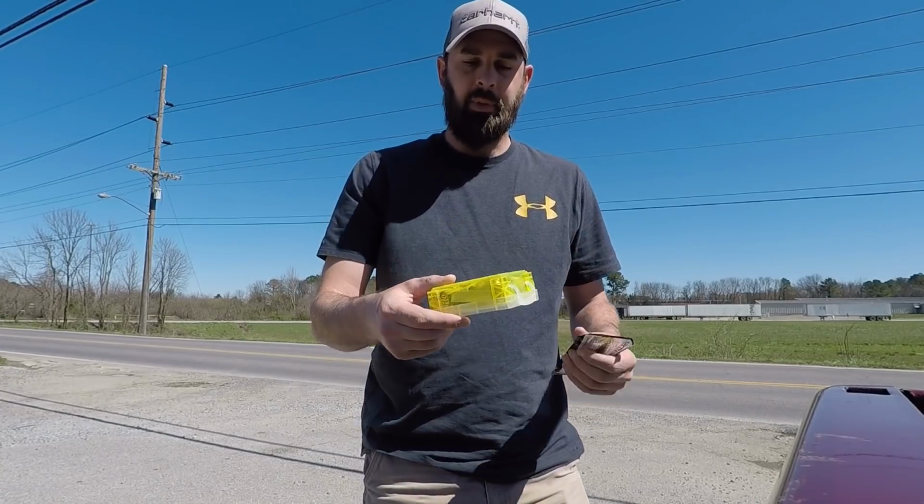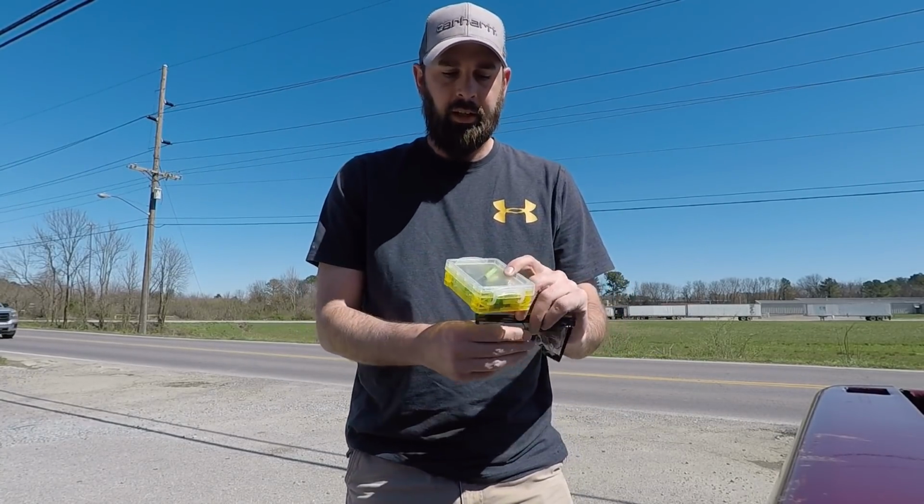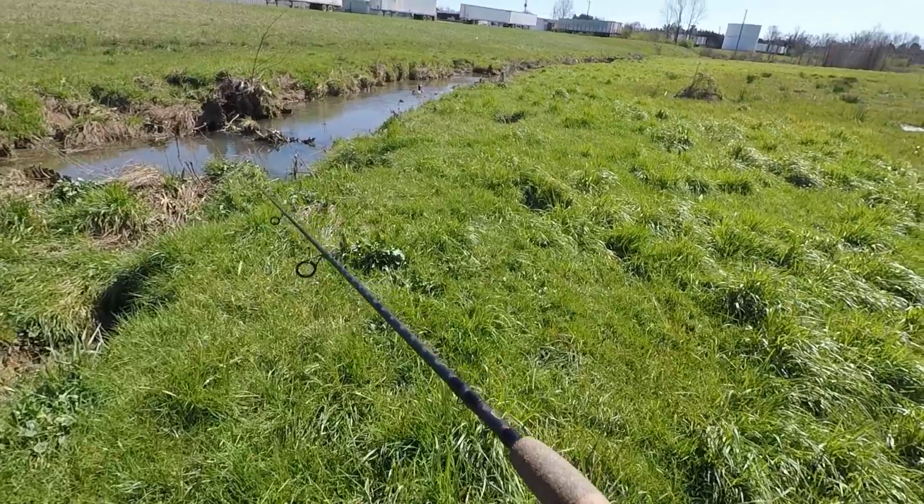And so to make things simple, I got a bunch of little jigs, and I'm just gonna start with a little 1/32 ounce jig head and a little grub on it. And I'm just gonna carry this so I don't have to carry a lot of stuff, because anything can be in here, and I'm hoping to see if it's a green sunfish back.